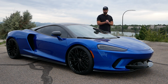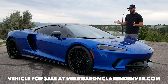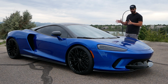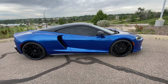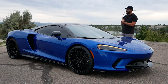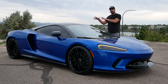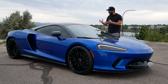It's TheSketchMonkey here. I'm here at McLaren Denver because today, as you can see, it's a pretty special day, because we're looking at the McLaren GT. This is a brand new 2023 model, and the thing with the McLaren GT is pretty interesting because it is a mid-engine supercar, but it's angled or marketed as a GT car, and I'm having a hard time thinking about any other car that has a mid-engine supercar layout that is sort of a GT car at the same time. So it's a very special car.